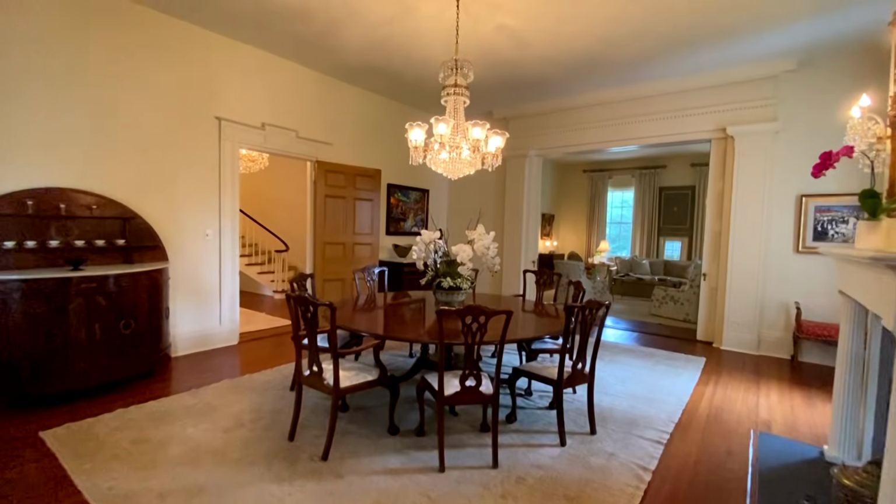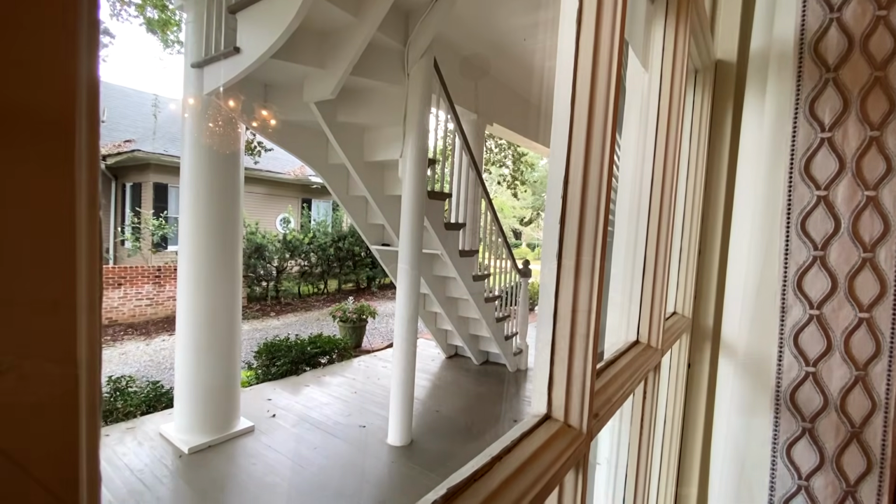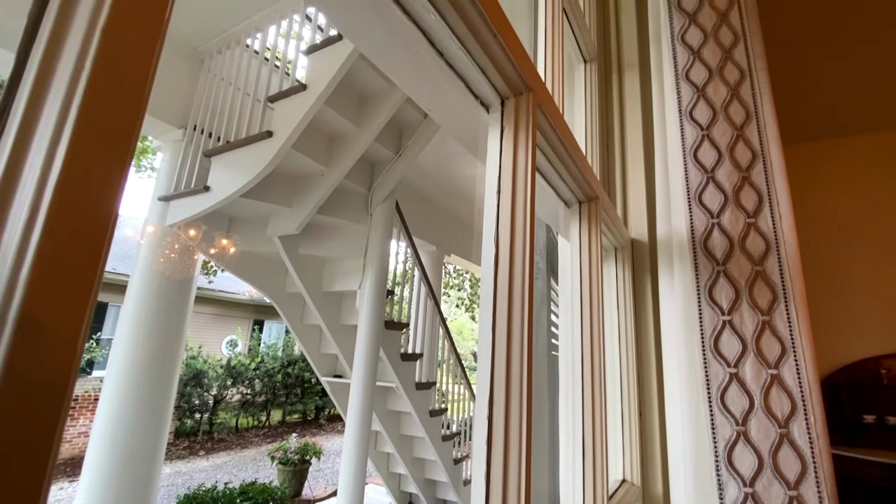We have this beautiful French crystal chandelier in the center of the room, faux bois on the door, and we enjoy light from the hand-blown glass windows that are 8/8 throughout the house.